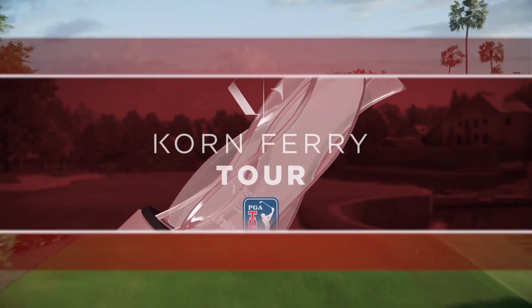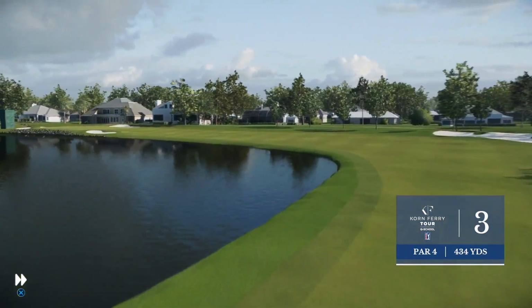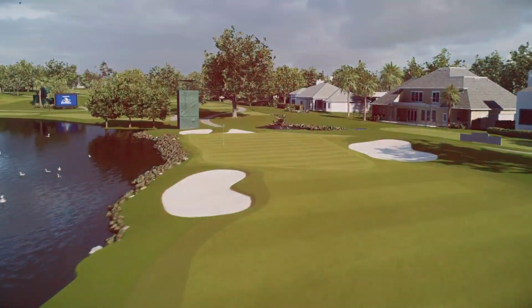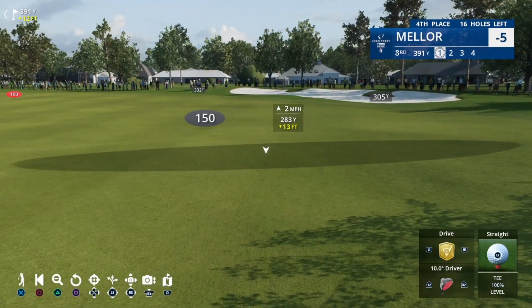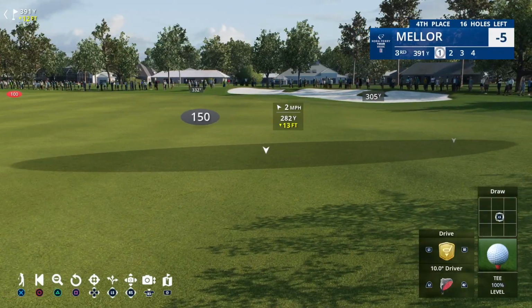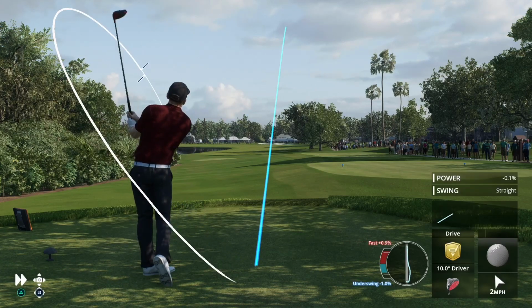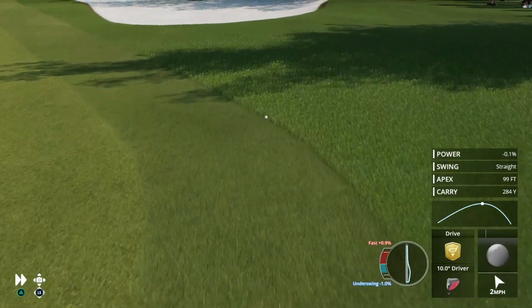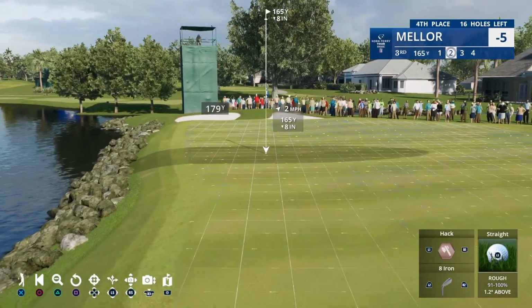Par 4, third here at Bay Hill. This is a hole where you do not want to miss left. 434 yards and plenty of water. Don't look left, don't hit it left, don't play left, don't go left. This one starting a hair right. Errant tee shot here, Rich, but going to have to muscle this one out of the rough. Working from the rough, here's his second at 3.